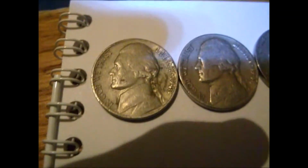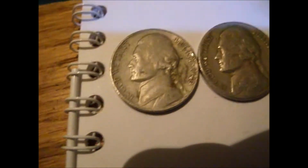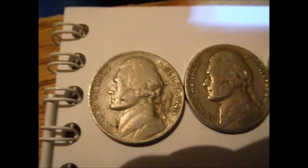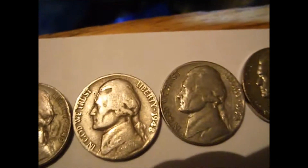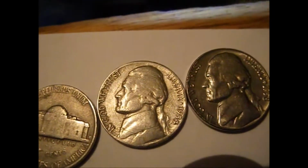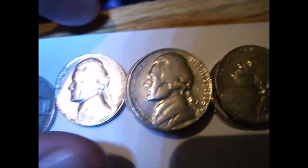Just got done with the coin roll hunt from yesterday and today. Well, actually this is from Thursday through today. So, 40 plane, 48D I believe, pretty worn. Yep, 40D, 54S. Yep, 54S. Really clean 58 plane that I needed for my book.